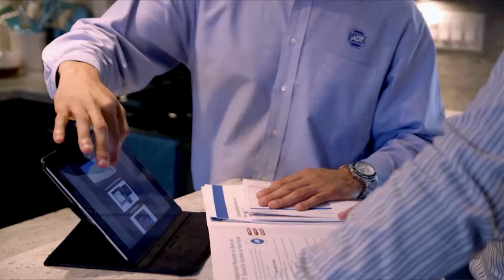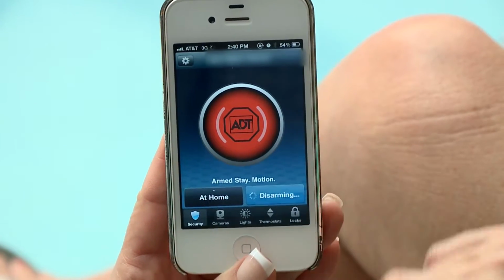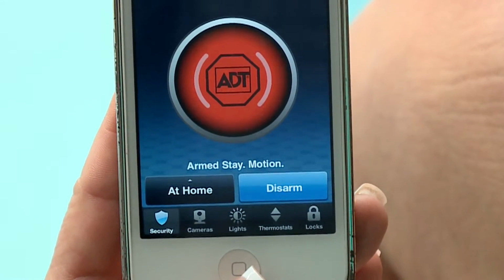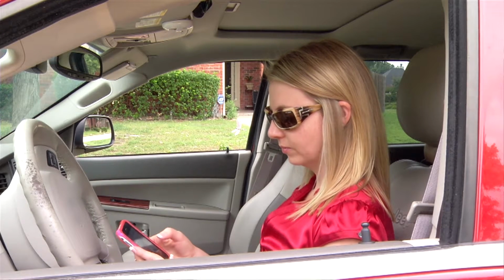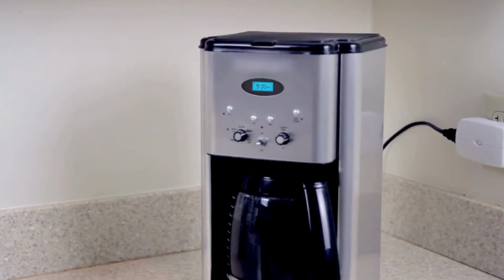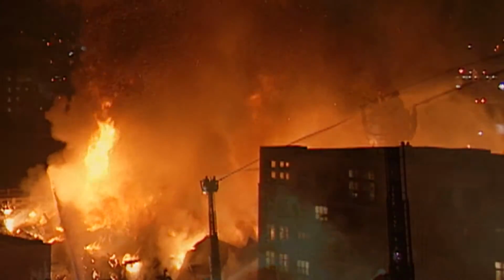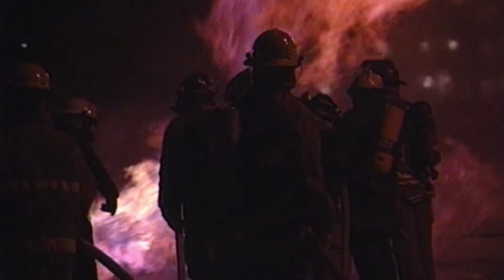ADT Pulse Security Solutions provide affordable remote security and home management you can control from your phone or mobile device, coupled with 24-hour home security monitoring and fast response to burglary, fire, and carbon monoxide dangers. Households can expect to average a home fire 5 times in a lifetime. Unfortunately, most people don't think about this when purchasing a security system for their home.